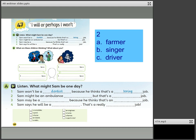That's right. An ambulance driver is a possible future job for Sam. You don't farm an ambulance, and you don't sing an ambulance either. You drive an ambulance. A person who drives is a driver. Now, let's listen to Sam talking about possible jobs for the future.